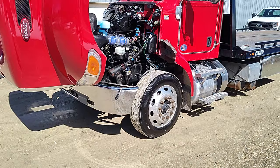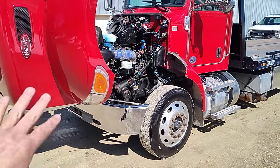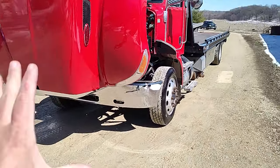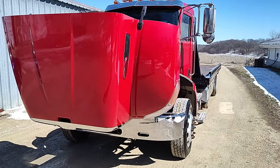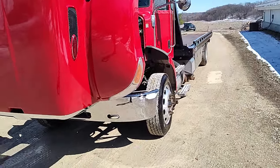So this truck came to us, I believe it was from Omaha, Nebraska. It was involved in an accident there that damaged the hood and the front bumper. The hood and the front bumper both are original Packard brand new parts. The bumper alone was about $4,000. The hood was, if I remember right, about $8,000. Brand new parts, Packard original, not aftermarket crap or anything like that.